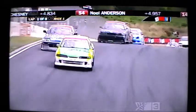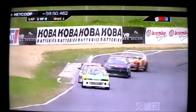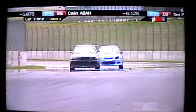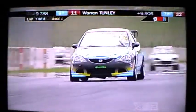Richard G's getting a little bit swamped here by Warren Tunney, by the look of it, Al. Yeah, Warren's 1600 class winner and quite a standard car, but an extremely talented young driver. Lap 7 of 8 in the book as they go across the stripe here at Hampton Downs. Part of the support program for the B&T V8 Super Tourers, but a fantastic little category of racing on its own.